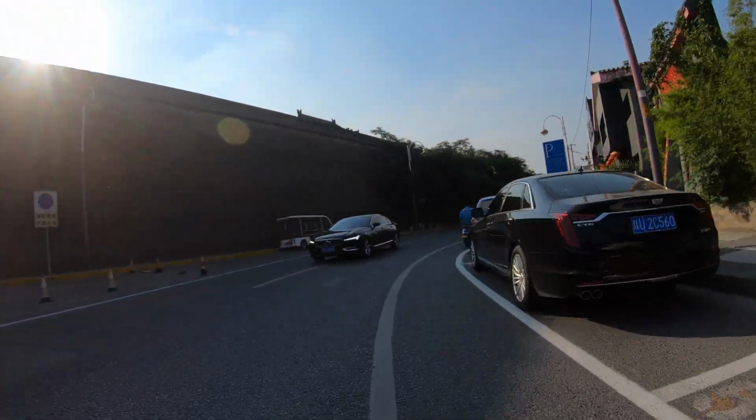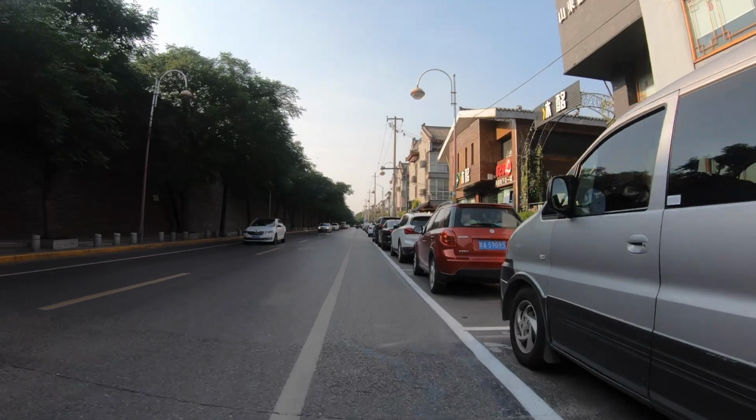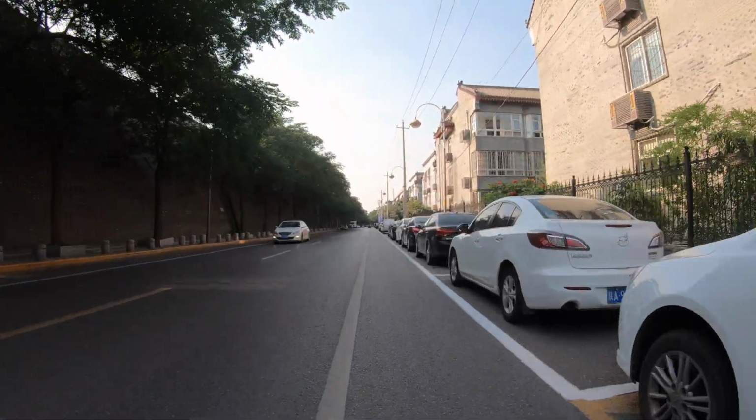God, that sun is brutal, by the way. It's about 6 o'clock at the moment, and it's about 34 degrees. So actually it's a little bit cooler than it has been, and Xi'an's been super hot recently. But man, it's still hot, the sun is brutal.